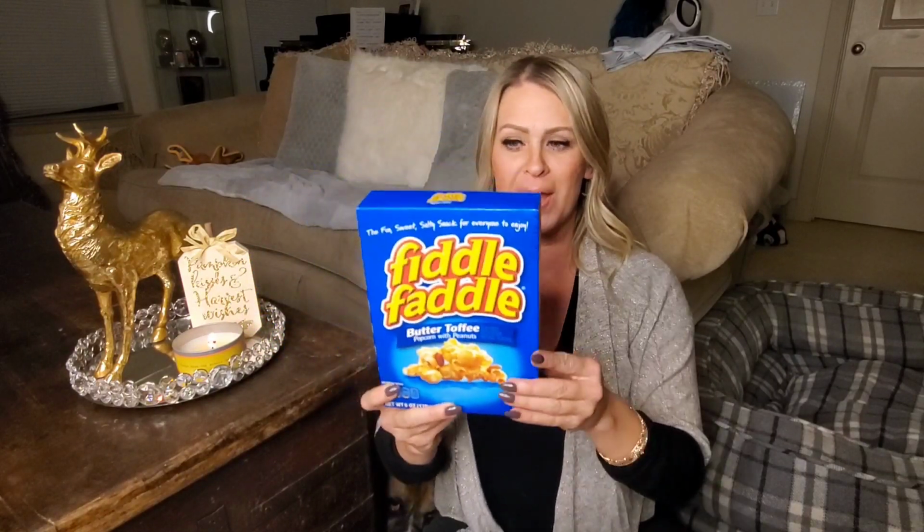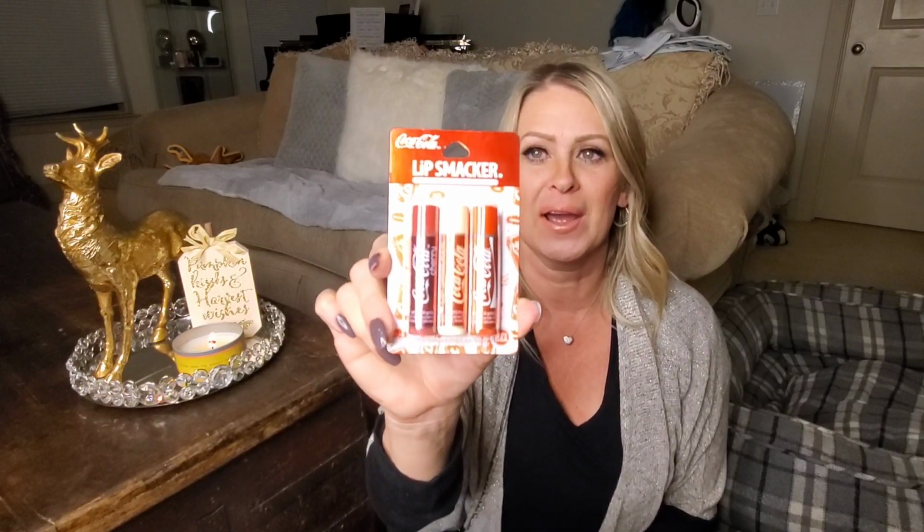But yeah, so I picked up a box of that, and then found these adorable Lip Smackers, the Coca-Cola. They have cherry, cola, vanilla, and regular. So I grabbed that because my daughter loves Coca-Cola product, and I'm just starting to pick up little things here and there. So a little stocking stuffer. This is great ideas to pick up now.